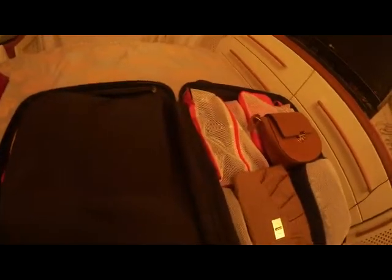So I have just put all of our packing cubes into the suitcase. I've decided just to take the one medium-sized suitcase with us. And all I have left to put in here are our toiletries and makeup and electronics, so I can do that in the morning. But yeah, got everything in. Pretty happy, everything's sorted. Dinner's on, wine is poured, fire is lit.